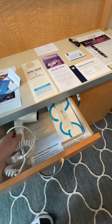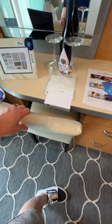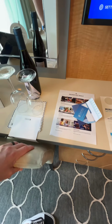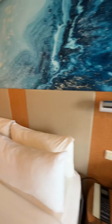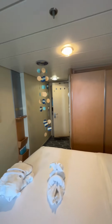And here we go. We have hair dryer, some Kleenex, some storage. Got a nice full-size chair, which you usually don't see on a cruise ship. It's usually a little stool. No USB ports next to the bed, which is to be expected on a ship that is this old. But I will tell you, for a ship of this age, it is very, very nice. It does not look old at all.